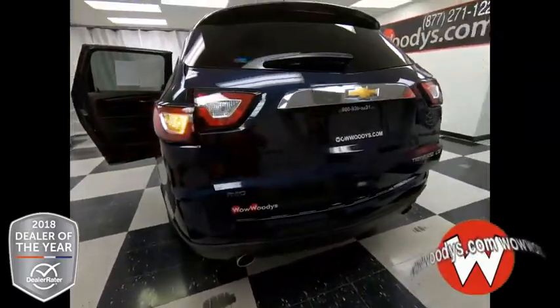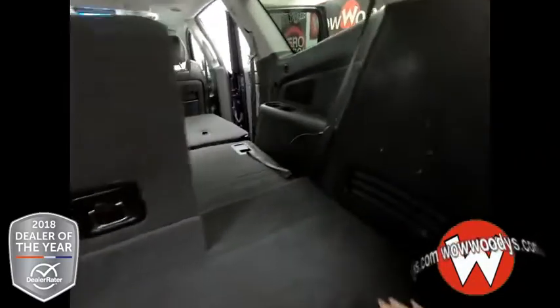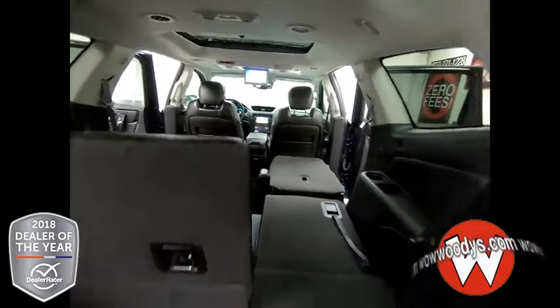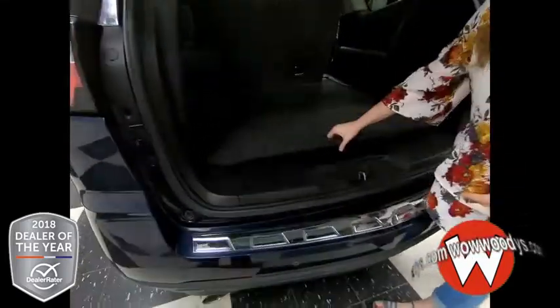This does have a power liftgate, so you can easily get into the back, even if you're holding a kid or groceries. And then you have plenty of space back here. These seats do fold down as well, so you can have lots of room for boxes, suitcases, anything, and you have more room down below right there.